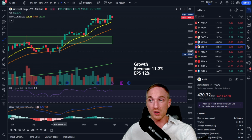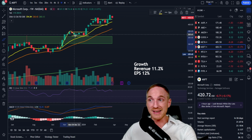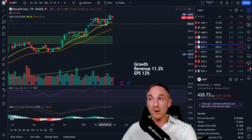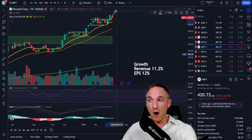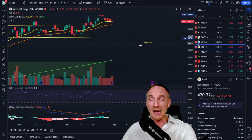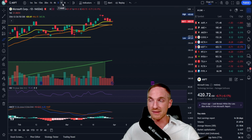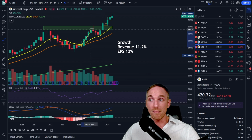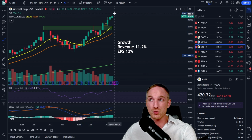On the weekly, Microsoft is also looking very good. Pulled off its classic consolidation, move higher, consolidation, move higher period. And now we're just looking for some further follow through on Microsoft. Microsoft also with earnings currently at the end of April as well. Most of your big tech guys are going to be pretty much end of April, early May at this point. On the weekly, everything looking very good. No red flags. And on the monthly as well, Microsoft looking extremely good.